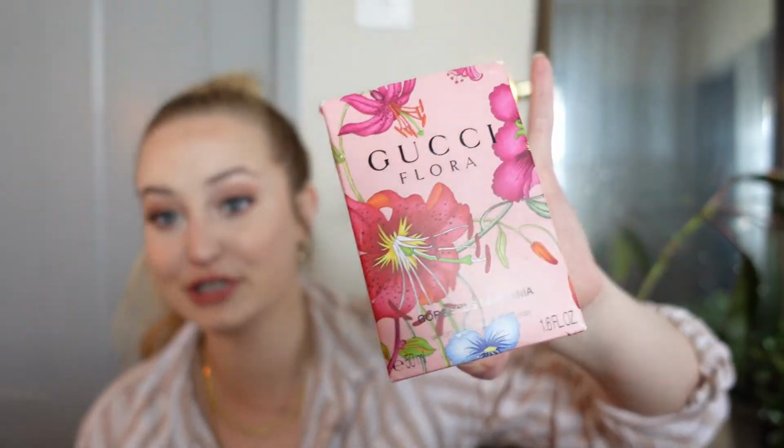Let's talk fragrance, okay? Fragrance is a very personal thing. It's very different for everyone. However, this scent is my personal favorite, and a lot of the people around me that have smelt it have been like, oh my gosh, that's delicious. So I thought I would share. This is Gucci Flora. I talked about this on my Instagram a little while ago, but I went on a freaking journey to find my scent.